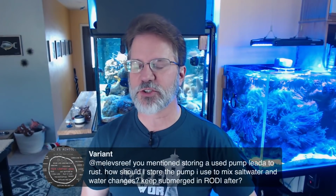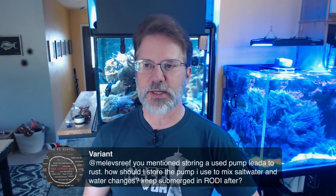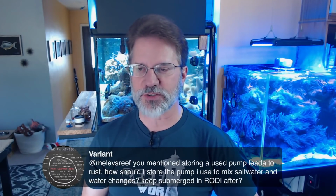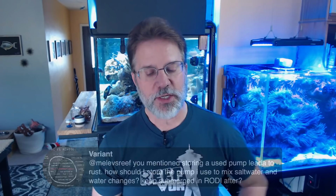Variant says, you mentioned storing a used pump can lead to rusting. How can I store a used pump that I've used to mix salt water and do water changes? Should I keep it submerged in RODI water? Well, number one, the pump itself can be cleaned in RO water, like you said. It doesn't have to be RODI. It can even be tap water, honestly. You can just rinse it really well. You could leave all the parts out to dry overnight, and then you could reassemble it and grease the O-ring. I wouldn't grease anything else, but just having it sit dry should be okay.